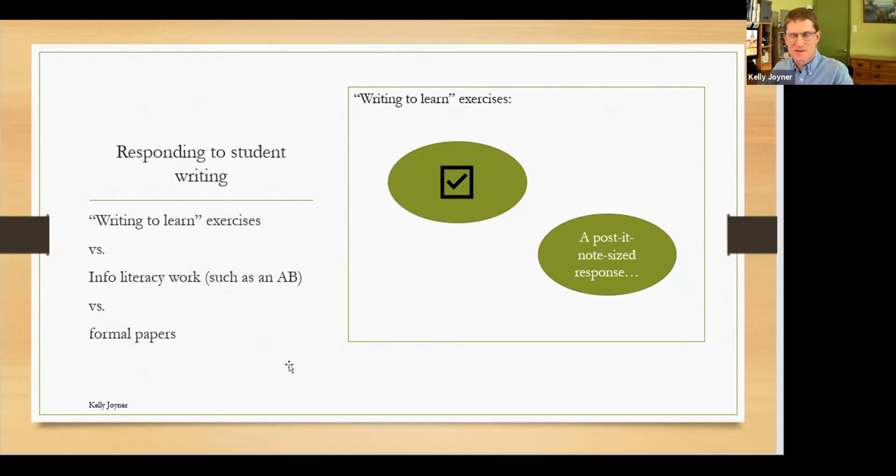But one of my colleagues has good advice about these sort of assignments. If you just think about your feedback as fitting on one single Post-it note for a writing to learn exercise, maybe that's the way to go. That'll save you a lot of sanity and time. And just think about the scope of the assignment and whether or not the student needs a lot of feedback. Direct your feedback towards the thing that the prompt was trying to get at.